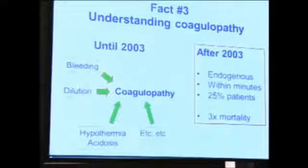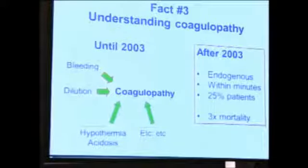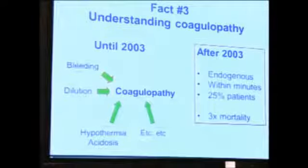Okay? Third thing we have to remember is that until 2003, we thought that this deficit of coagulation was because the patient bled. We thought the patient would bleed, they would lose all their clotting factors, and then they would become coagulopathic, something that takes time. It's a secondary problem. In 2003, there was a paper by a British surgeon called Brohi that said that's baloney. The patient becomes coagulopathic immediately after the trauma. There is a primary coagulopathy associated with trauma. You don't have to bleed to become coagulopathic. You become coagulopathic the moment you're hit, according to how much tissue you have destroyed, according to shock and so on.